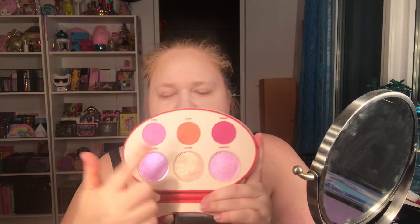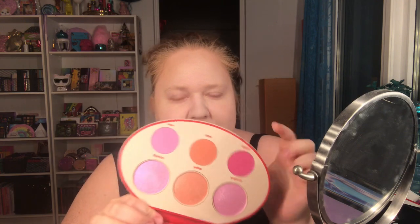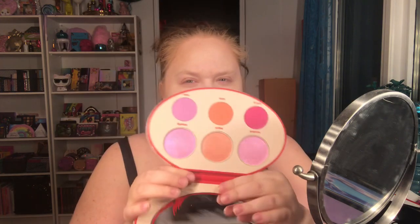And then we have three blushes that correspond with the highlighters, and they are called Bathory, Salem, and Coven. I really like the bright pink, but I really love the coral, and that's a little more like light purple. It looks really pink in this light, but it's more a light lavender shade, but I think, should we use orange today?